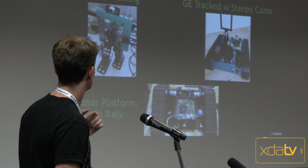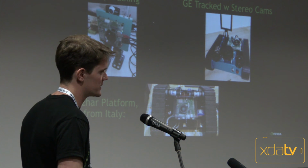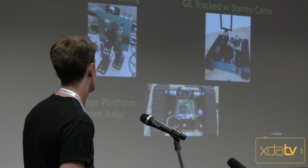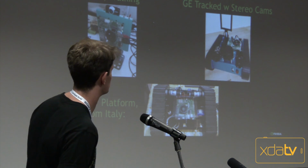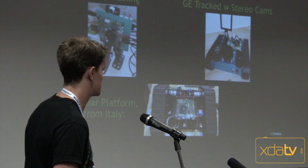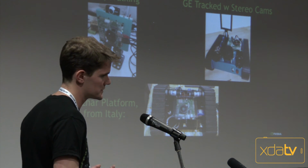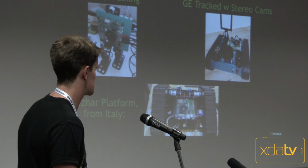And then you see Mizar. Mizar is an Italian project that's been going on. It's used other dev boards in the past. I can't tell if this one has a depth camera on board. I thought it might have, but I'm not 100% sure. But you can very easily imagine a Kinect or a similar depth sensor on the front of these devices to do some of the things we were talking about before in ROS and RViz, including 3D reconstruction.